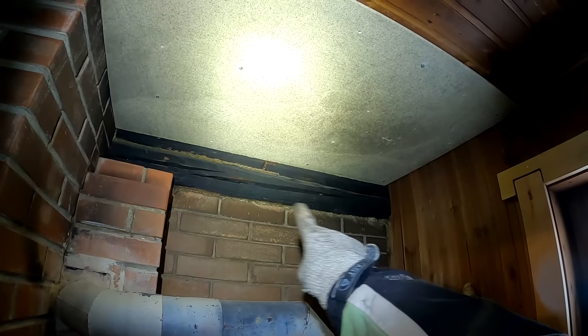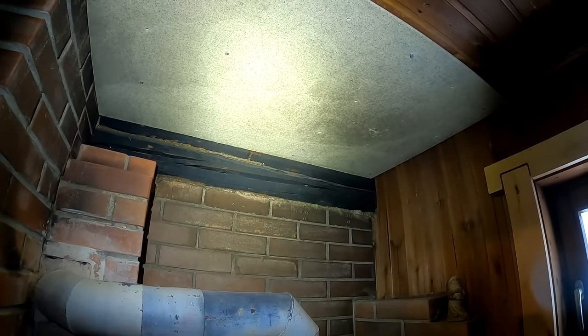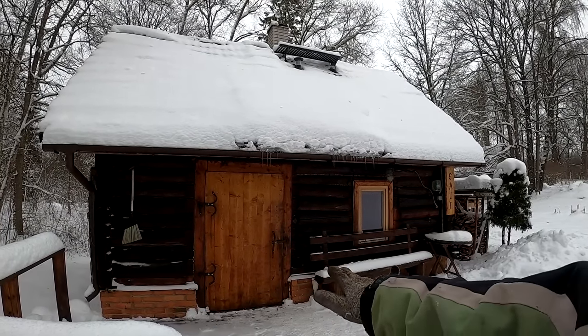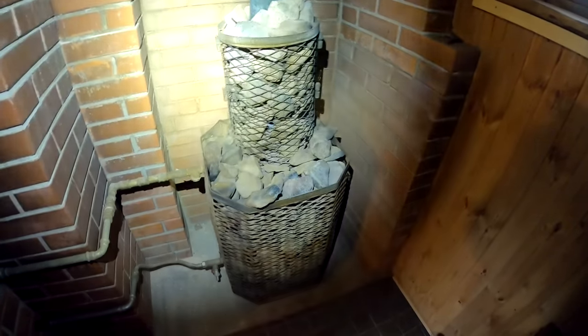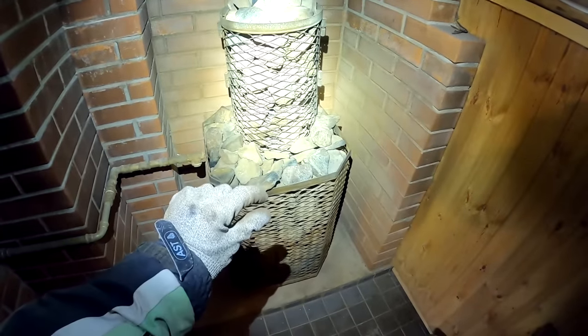Maybe. In my defense though, those logs were already black when I reinstalled them after rebuilding this sauna. I mean, even the door is black. So originally this thing was a smoke sauna. But anyway, this fireplace, maybe we can kind of extend its life a bit.